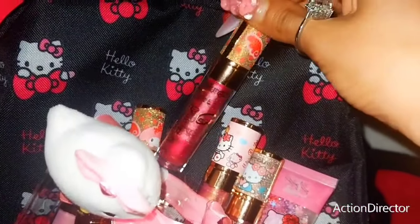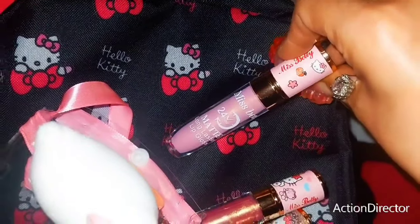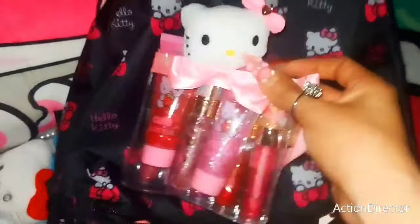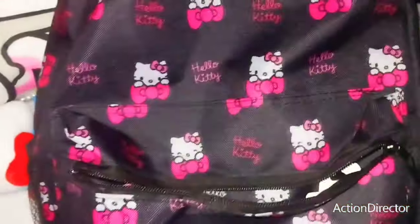One, and this pretty pink one. Okay, so it's everything inside of this little Hello Kitty pouch. And all of my goodies just fit in there perfectly and look so cute as I travel around.